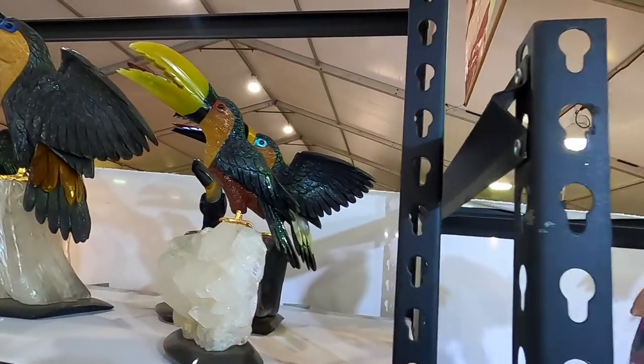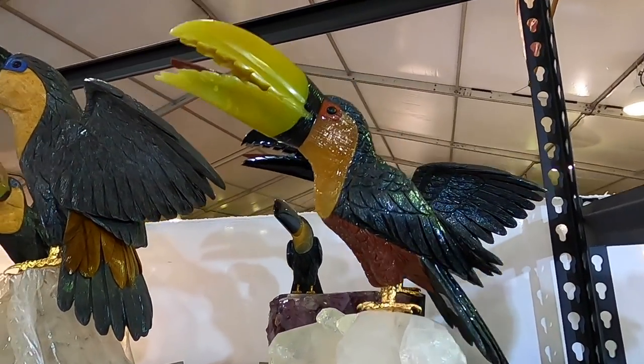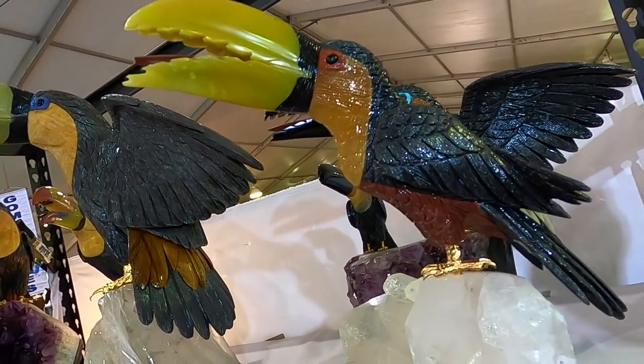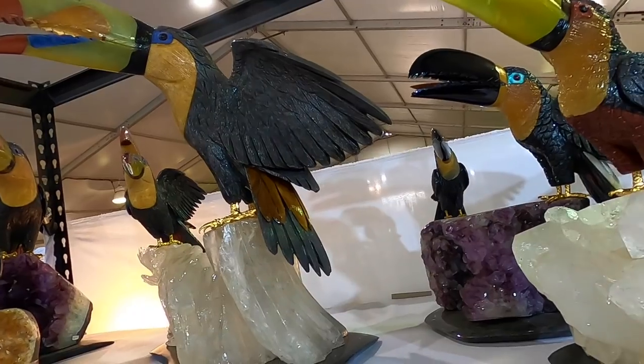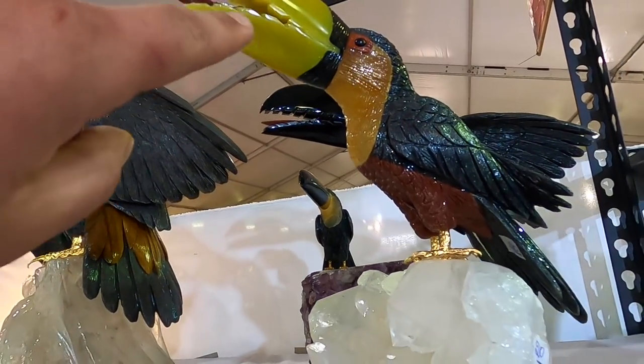So kind of these folks. Look at these. What are these? Toucans. Is it a toucan? Like the Fruit Loop guy. Yeah, it's a toucan. Looks like jasper tongue, Brazilian serpentine beak.